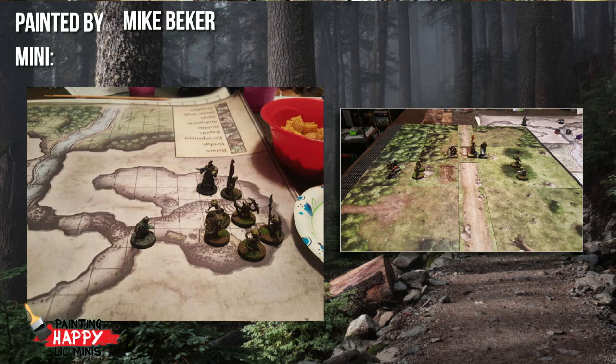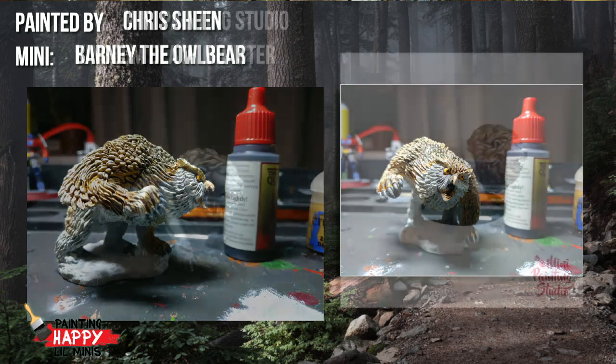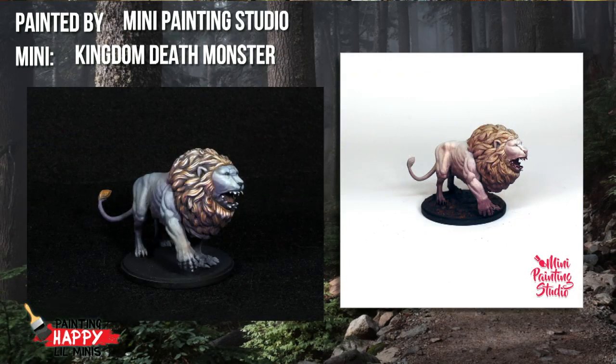Right, yeah. So Mike's been painting up a bunch of minis for his role-playing. So this is some role-playing action. Looks nice, like whoever that rogue coming alongside is going to get killed. Owlbear. It's Barney the owlbear. Nice. It looks cool. I like the choice of colors. Look at his eyes. Kind of has a golden eagle look to it. Crazy eyes. Looks really good. Kingdom Death from Mini Painting Studio. I like the gradients in the mane.